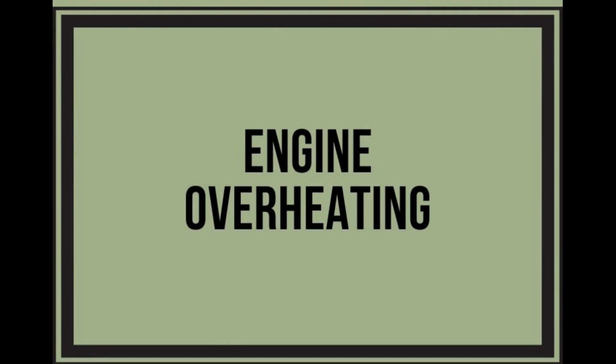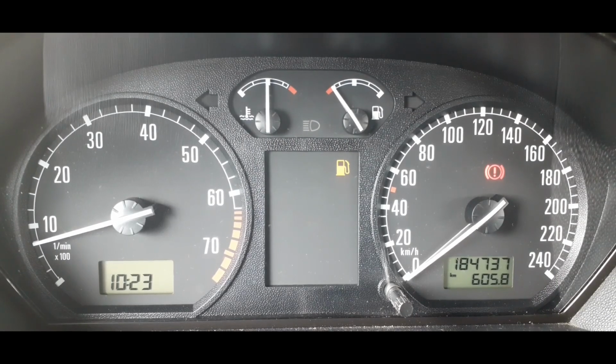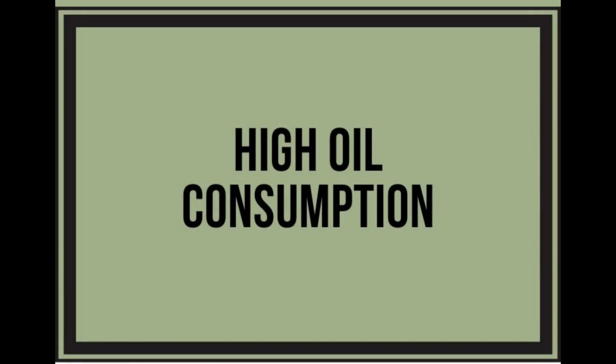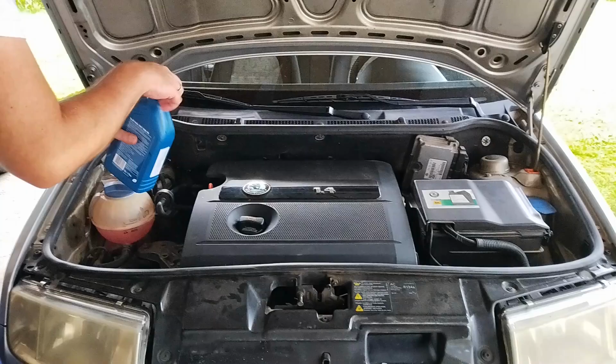Mild overheating. You may also notice mild overheating. The coolant temperature will always be a bit above normal, and if the engine is really failing, you'll experience constant overheating. High oil consumption. The oil consumption will seriously increase with a failing engine.